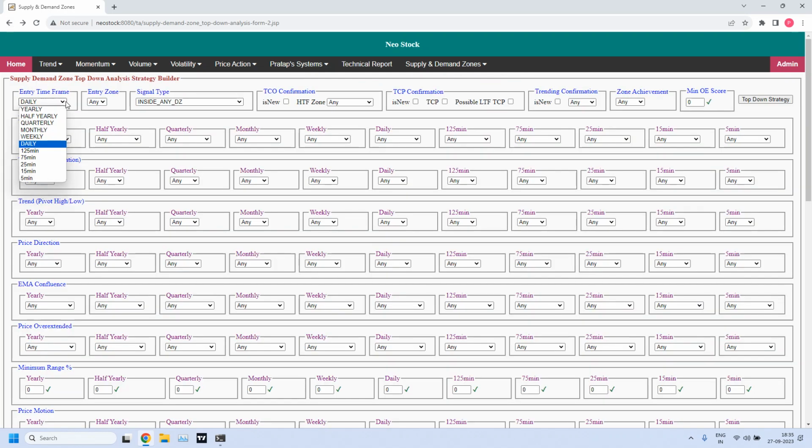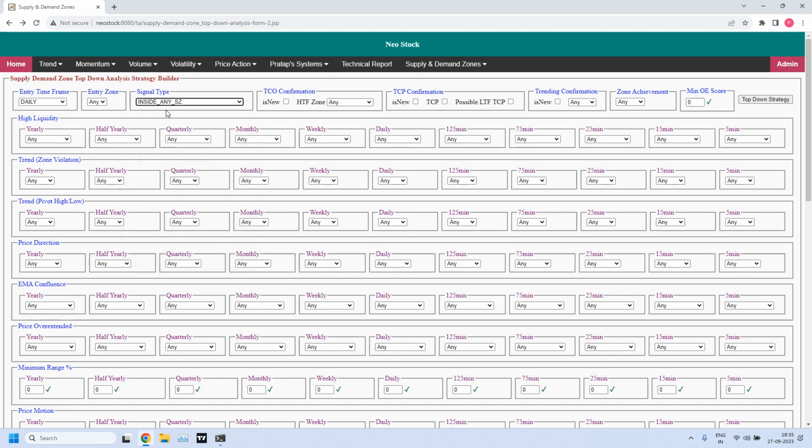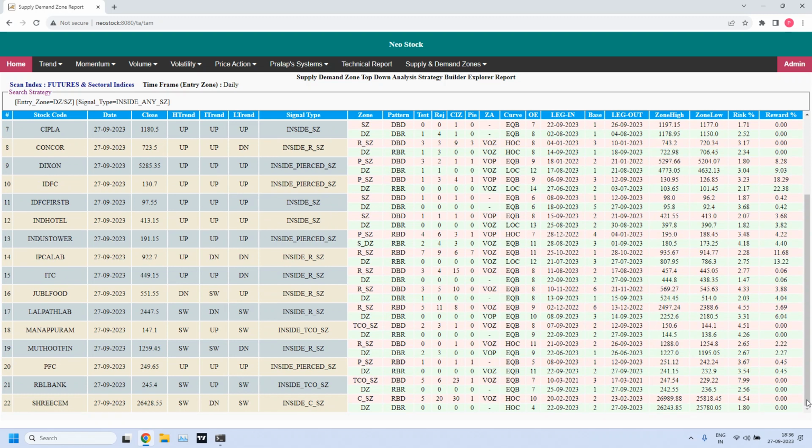Now let us filter the stocks where price closed inside daily supply zone. Entry time frame is daily. Let us filter stocks whose price closed inside daily supply zone. This is the filtered list. So total 22 stocks are closed inside the daily supply zone.